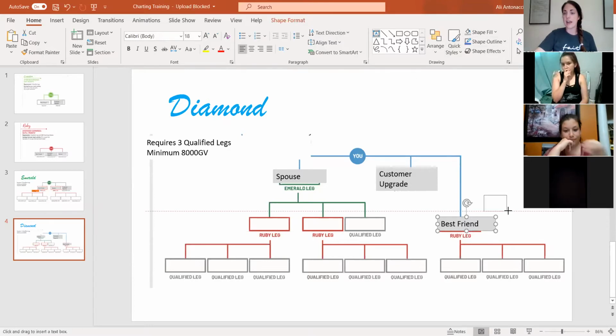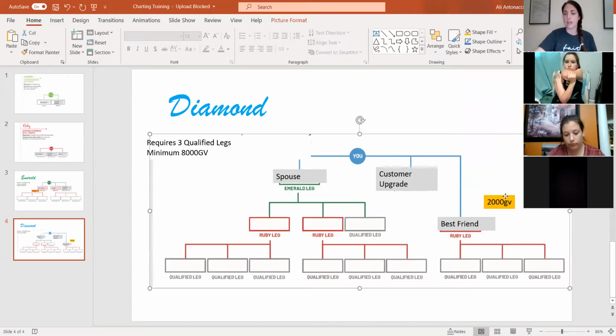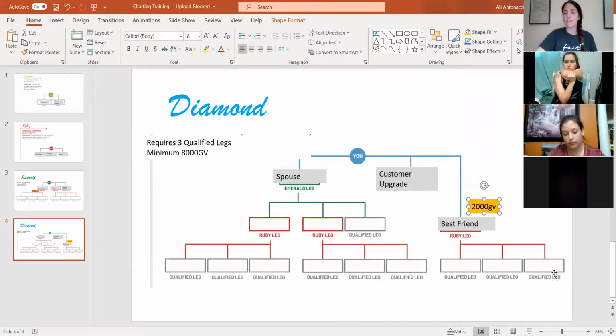Rubies need to have at minimum 2,000 GV to hit ruby. You should know that, because if you're going diamond, that means you've already gone ruby, right? So 2,000 GV overall for your best friend to hit ruby. That ruby has to be a hit ruby. Your spouse needs to go emerald. An emerald needs 5,000 GV.